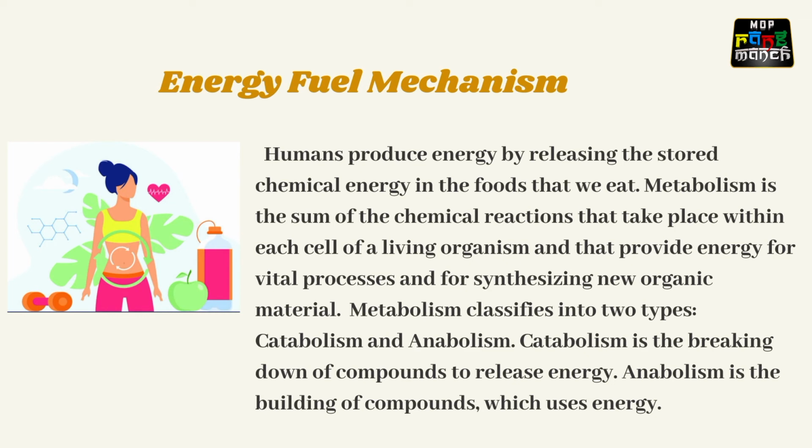Humans produce energy by releasing the stored chemical energy in the foods that we eat. Metabolism is a sum total of all the chemical reactions that take place within each cell of a living organism, and that provides energy for vital processes and for synthesizing new organic material. Metabolism is classified into two types, that is catabolism and anabolism.